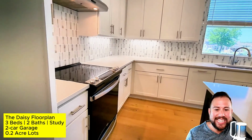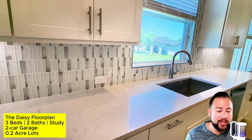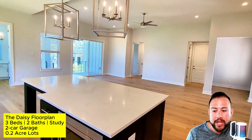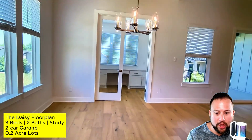So this is the Daisy floor plan. It's identical to the model home in this community, and it's 3 beds, 2 baths, and includes a study. It's 0.2 acres when it comes to the lot size, and right here we'll see the home office. Most, if not all, of the floor plans from what I saw have that same configuration of 3 beds, 2 baths, and a study. Now, could you change that? If it's a to-be-built, 100%, they will work with you.